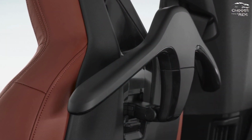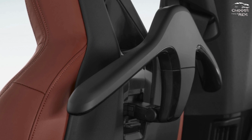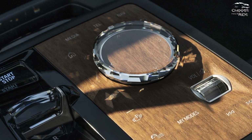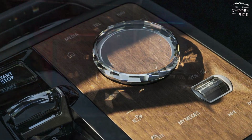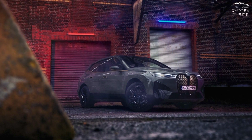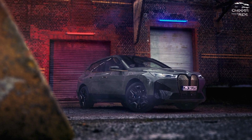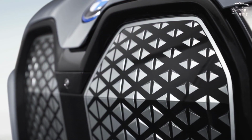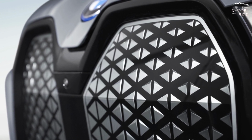A massive 105.2 kWh pack sits under the floor, and the twin-motor system produces 516 horsepower and 564 lb-ft of torque in the xDrive 50i, or up to 610 horsepower and 811 lb-ft of torque for the performance M60, which also gets its own upgraded M Sport brakes and suspension.